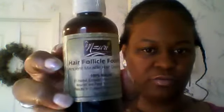A couple of new things that I've been trying in my crown, because lately I'm getting so impatient with my crown. It's coming in, yeah, but you know, too slow. So I wanted to fill it in, and I did order some Nzuri hair follicle food, ancient miracle hair growth. I did pick some of this up and have been trying it. It's probably been about 30 days or so, and it's coming in nicely. So I have no complaints. I can feel that coming in. It feels cool, kind of tingly. I like it.